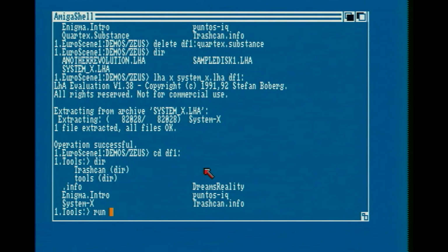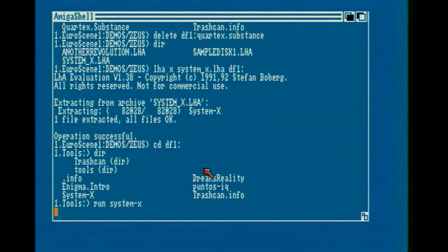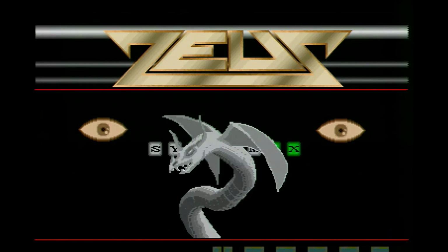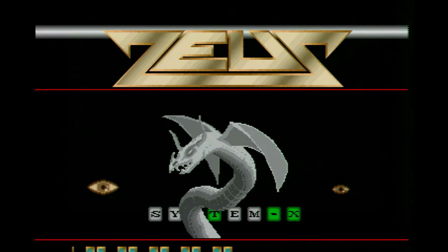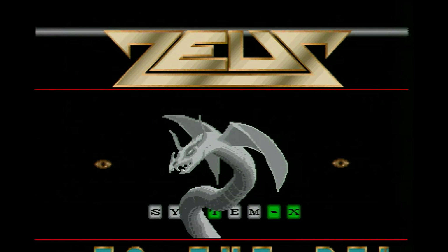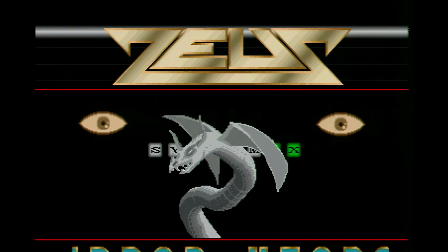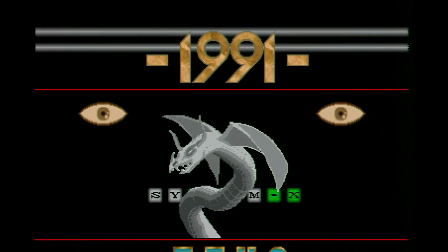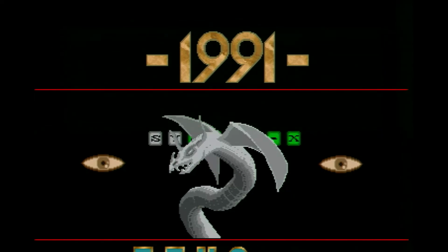Now let's run this and see if it is actually appropriate to put in my video, because some of them were not. Give it a second. It's loading up the demo. Yeah, pretty cool, huh? Love the demo scene. They did some fantastic things back then, and they do some fantastic things even now. I wouldn't doubt if some of these groups are still doing demos.